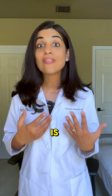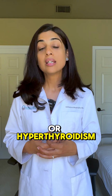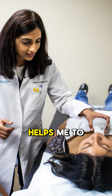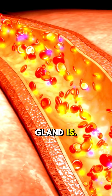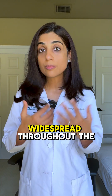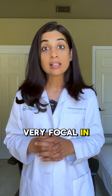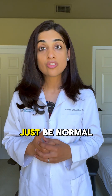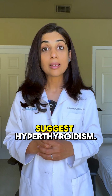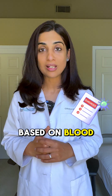Number 3 is vascularity. In patients who have Graves' disease or hyperthyroidism, performing an ultrasound at bedside helps me to understand what their vascularity or blood flow in the thyroid gland is. It could be widespread throughout the gland versus it may be very focal in that specific nodule, which is a hyperactive or toxic nodule, or there may just be normal or scant blood flow, which does not suggest hyperthyroidism. But remember, hyperthyroidism, the diagnosis is based on blood work.